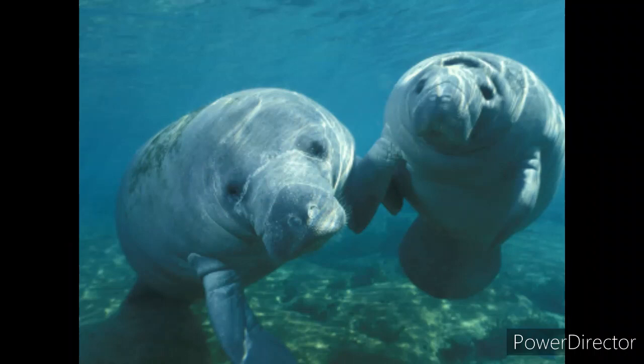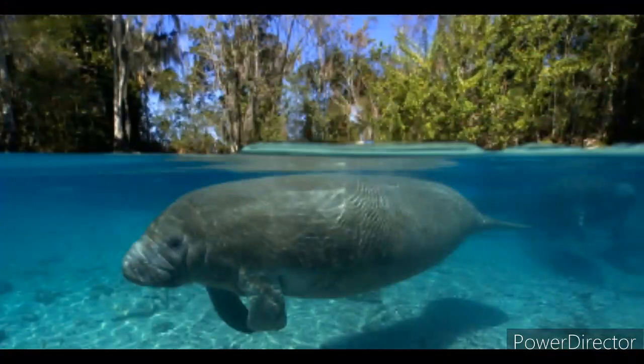All three have different scientific names. The West Indian scientific name is Trichechus manatus, the African one is Trichechus senegalensis, and the Amazon's one is Trichechus inunguis. Now let's get an idea of what a manatee looks like.